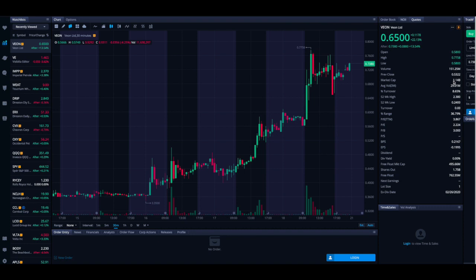Now you have to remember this market cap is going to be changing because, as the stock raises 13%, well, the market cap will raise 13%, or if it drops, same thing. So keep that in the back of your head. Just know that this company has a lot of extra cash. They could literally buy back every single share and still have a ton of money in the bank.